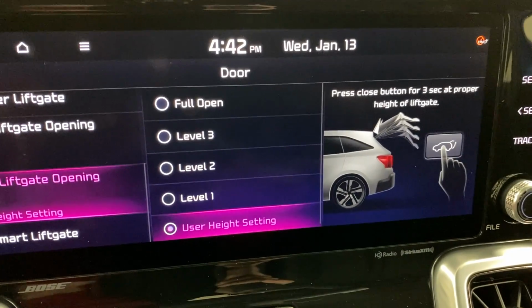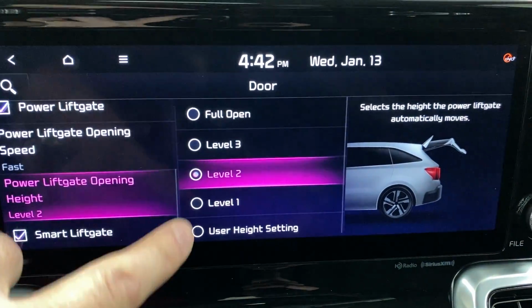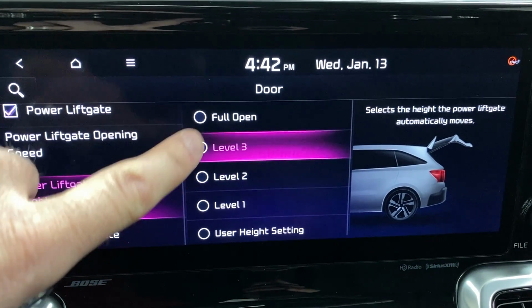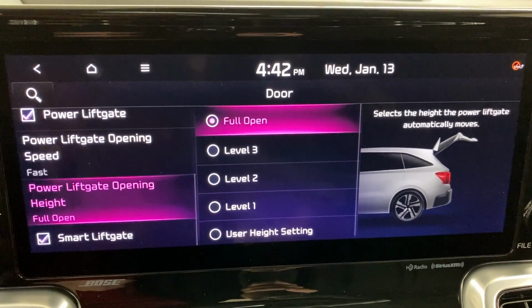The Sorento for 2021 simplifies things by allowing you to choose 3 different levels here, and you can do it right from the inside of the vehicle, and that makes it easy. So we're going to leave it on full open, but that is how you set it up, and that is your Kia class.